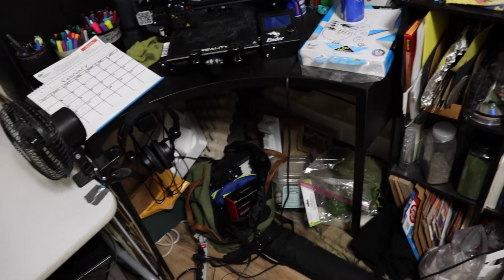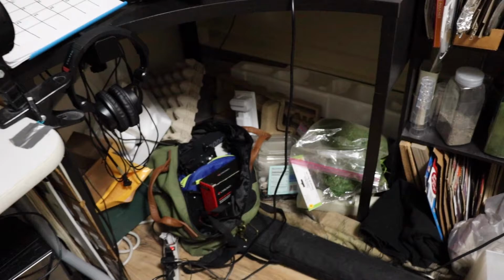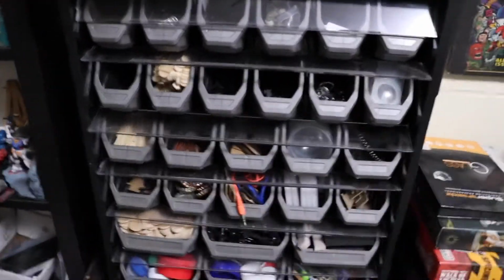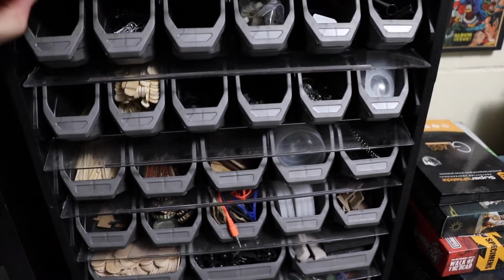Down here we've got some film and craft storage, mostly big pieces of styrofoam that I think will be good crafts down the line. Moving over to this area, you can see this is where I film my intros and outros. I've got this little mini tool organizer thing.